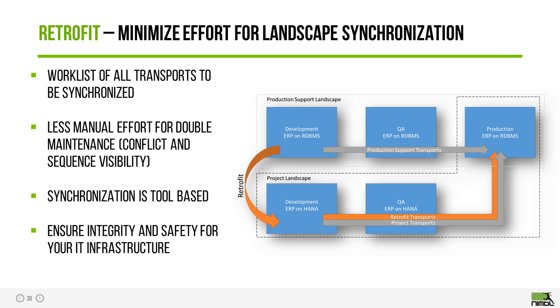Now, there are instances where, for instance, if there's an object that is modified in the production support landscape, but it is not being modified in the project landscape, the transport of copies will make that change in your project landscape for you. But if you want to take those changes further down, because ultimately they have to get to production, you will have to perform the retrofit action. But now you have a tool which is helping keep track of every change that's being made in your production support landscape, and it's helping you make those changes in your project landscape easily. So it is a very powerful tool that a number of customers leverage.